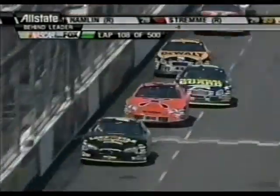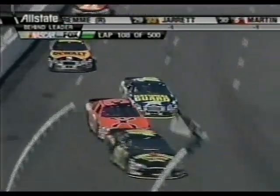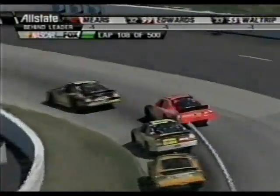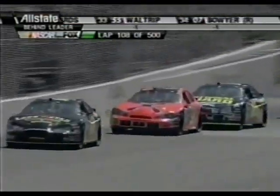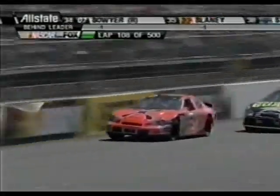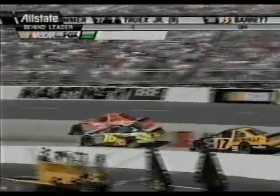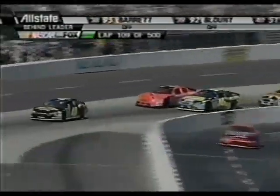There was an interesting thread on this whole bump and run thing following Bristol, and it came from, I believe, Matt Kenseth. And he says, I apply the what would Mark Martin do test. If Mark Martin would do it, then I'd give it a try. But if Mark Martin wouldn't do it, I wouldn't do it. Interesting. That's what I call passing the buck.